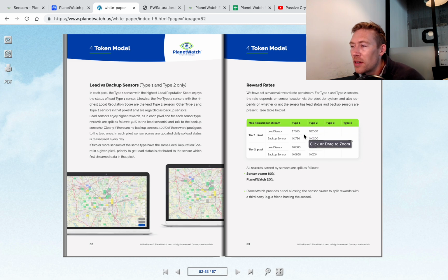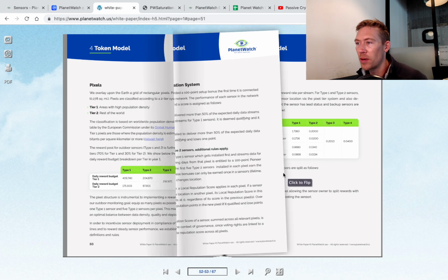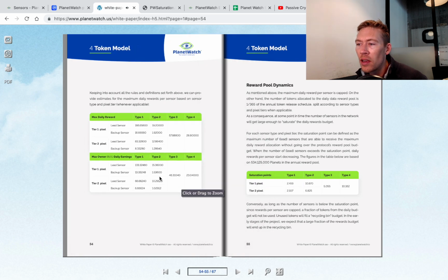And then these rewards don't matter because when you get rewards, 80% go to you, 20% go to Planetwatch, so you don't care about the full amount, you just care about the 80% that you'll be receiving. So here it is, this bottom part. If you do that, just to get you interested, Type 1 at 133, if you're a lead sensor, which I'll show you what that exactly means, compared to a backup sensor, in a tier 1 area. I know it's complicated, there's like 2 factors for each thing.